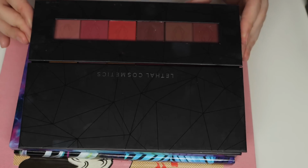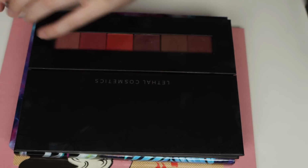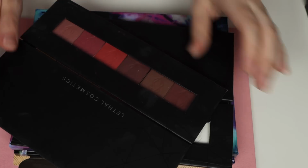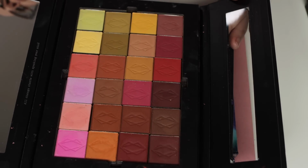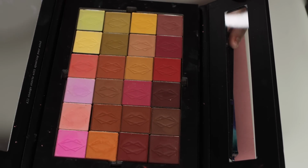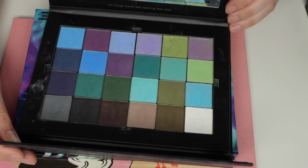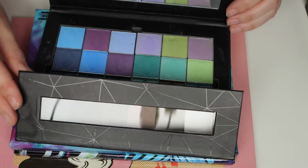I thought I would leave the mattes for last. I do have some other single shadows, which are basically compacts that I have not put into empty palettes, so I will talk about those after these, but let's just breeze through these. I have 2 empty palettes from Lethal Cosmetics full of lethal shadows. These are the warm tones, and then these are the cool tones. I have a full swatch video on these in case you're interested, so I'm not going to be swatching any of these. Also, they're matte shadows, so I feel like that's not really that exciting.